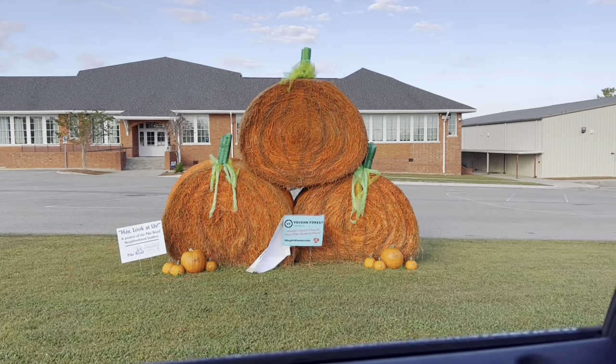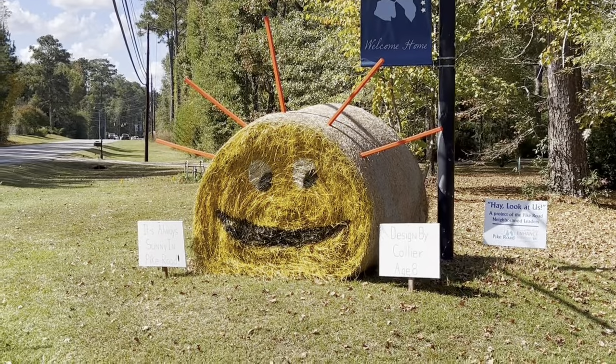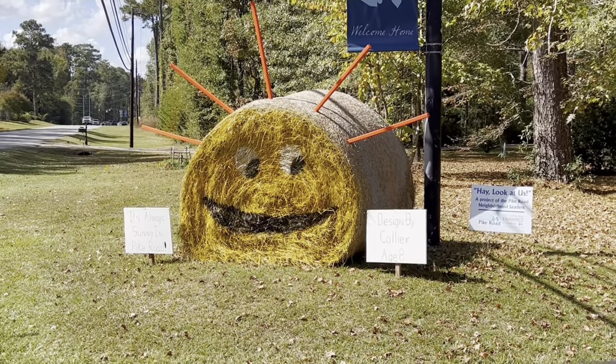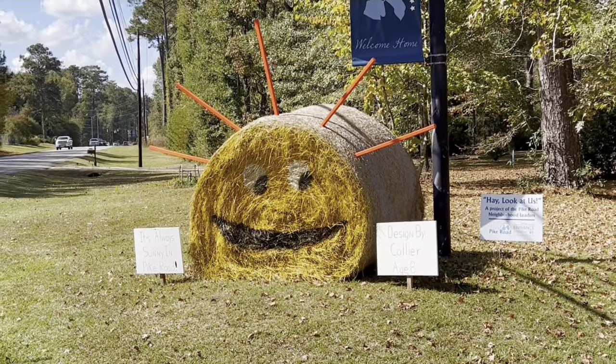Three pumpkins made out of hay bales stacked on top of each other. Like I said earlier, there are 60 hay bales. I'm obviously not going to be able to find all 60. So here is a sunshine. It's always sunny in Pike Road. This was designed by an 8-year-old.